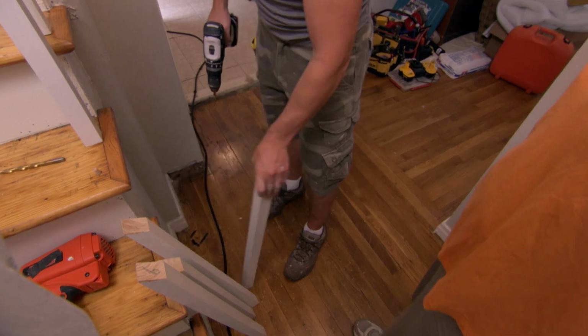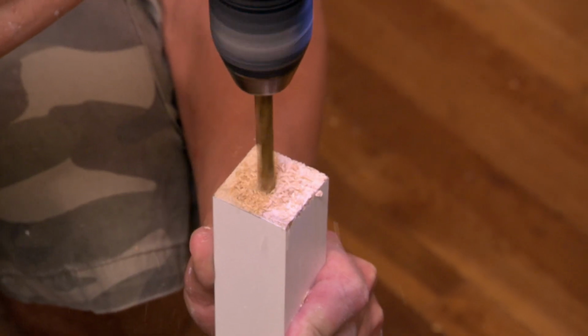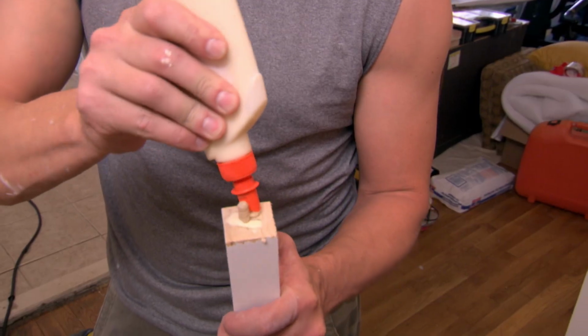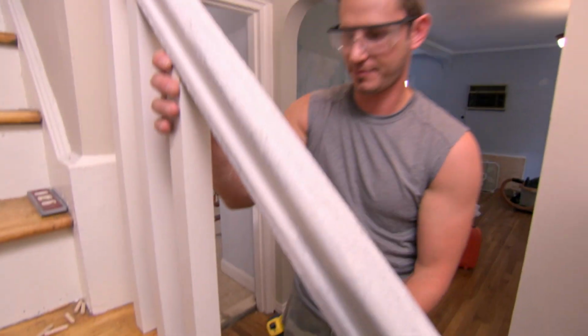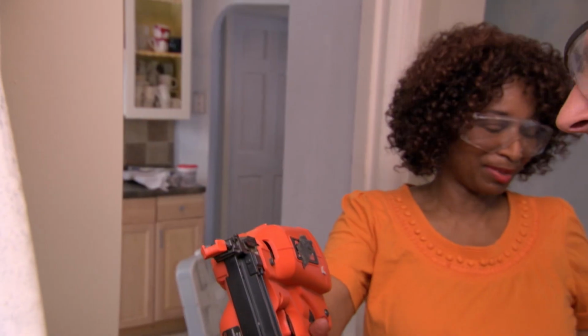Now, as you're a pro at drilling, you can drill the bottom of the next spindle. Oh my God. Okay? And release. If the dowel fits, it was a success. Fabulous. Look at you. I'll apply the glue. I could have done that. That's true. We'll line it up. We take the nailer, pop it. Oh, it's giving me a headache.